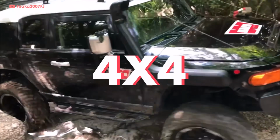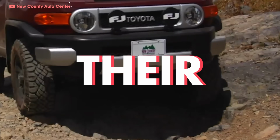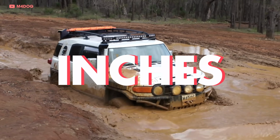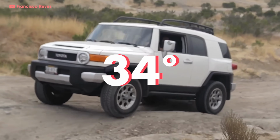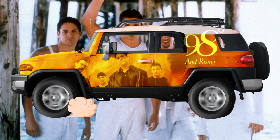Toyota claimed that the 4x4 version, which was the one that everybody bought, was the most capable off-road vehicle in their lineup. And they have a pretty decent off-road lineup. It could drive through water up to 27.5 inches and had an approach angle of 34 degrees, departure angle of 30 degrees, and boy band angle of 98 degrees.